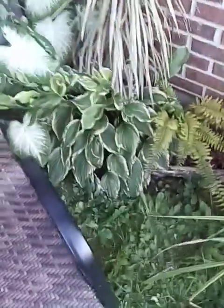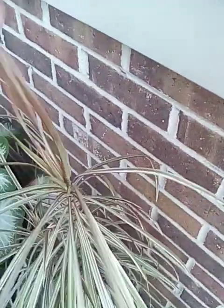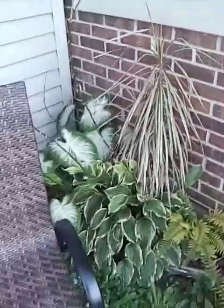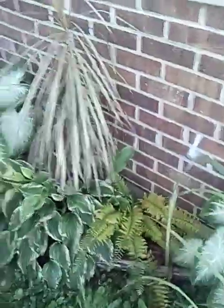So, anyways, here we got my mom's Dracena marginata variegata. It's a variegated Dracena or variegated dragon tree, doing really well out here. Probably needs a bigger pot. It's kind of struggling, so that probably needs to be updated soon. Not really that it needs a bigger pot, it just needs to be lifted up and put some soil underneath, so that way it can get its roots more down there.